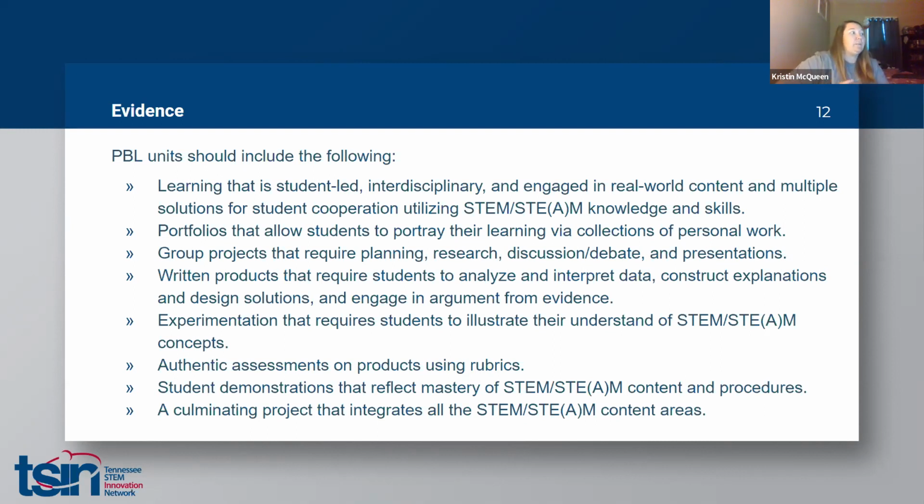Also, that culminating project, which is really thinking about how the students completed the PBL, that now they have a prototype or they have a final design or they have a presentation or they've created a video. And that culminating event is really about how the student is going to showcase that publicly. So are they going to present it to the class? Are they going to present it to your STEM leadership team? Are they going to go and present it to a younger grade? Are they going to go present it to another class or the school board?